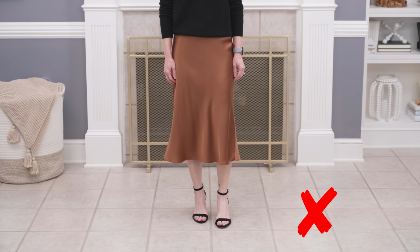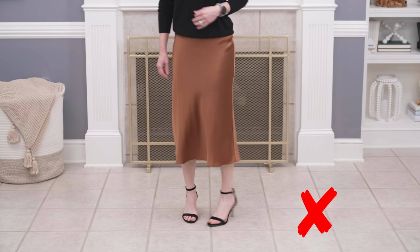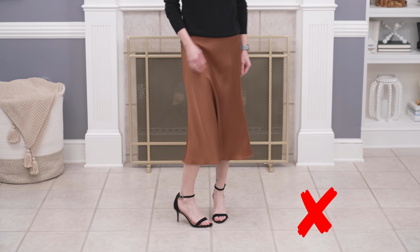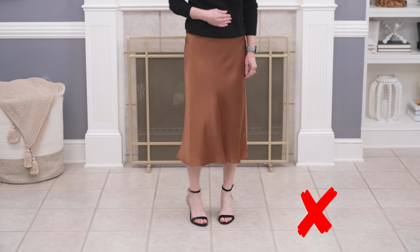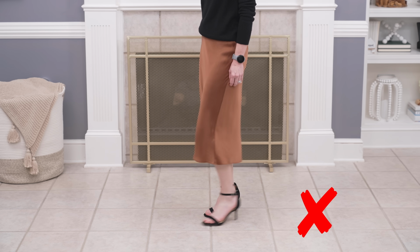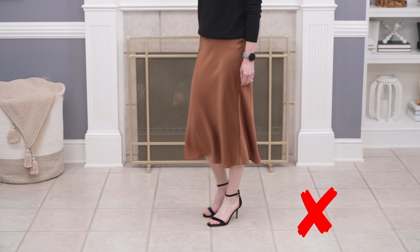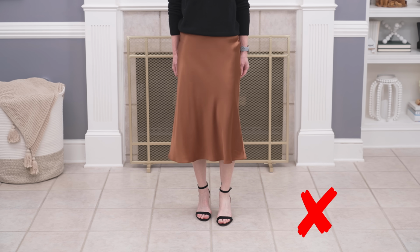I almost forgot, I have another sandal that has a strap on it that I wanted to show you. This one is a heeled sandal and it has the ankle strap. A lot of people don't like an ankle strap shoe with a midi skirt, and I do think it cuts off the leg a little bit, but I think if this was nude, it would work really well. Since it's black, you do see it a lot more. I don't mind this, but I know this is not a lot of people's favorite thing. I do see why people say that if you have the ankle strap, it cuts the leg off, especially with the midi skirt, and divides it up, and it can look a little bit weird.